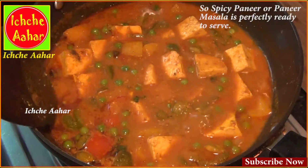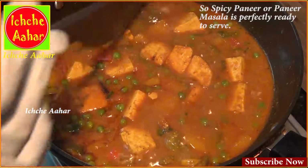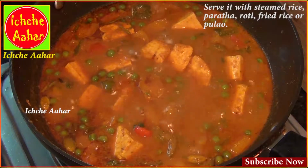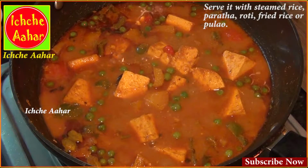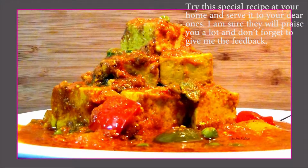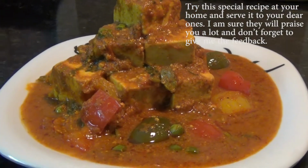So spicy paneer or paneer masala is perfectly ready to serve. Serve it with steamed rice, paratha, roti, fried rice or pulao. Try this special recipe at your home and serve it to your dear ones. I'm sure they'll praise you a lot, and don't forget to give me the feedback.